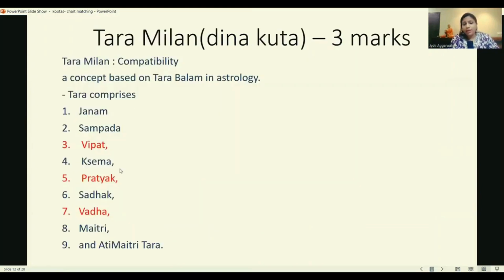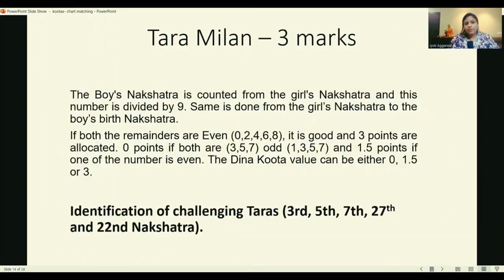Stars match: 3 marks given. Girl's star unmatched, or girl's star matched: 50% marks given. If both remainders are odd, 3, 5, or 7, then 0 marks will be awarded. If both remainders are even, like 0, 2, 4, 6, or 8, then both will receive 3 marks. If one is odd and the other is even, then 1.5 marks will be awarded.